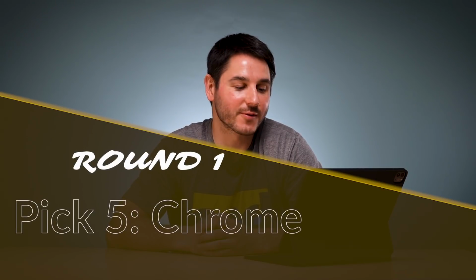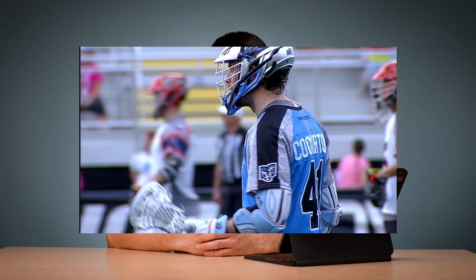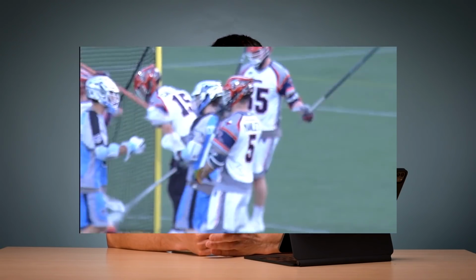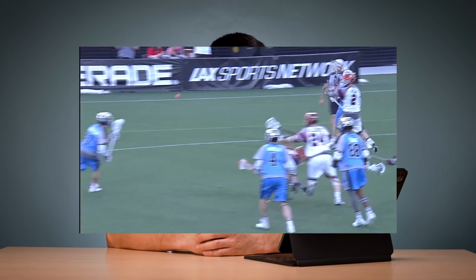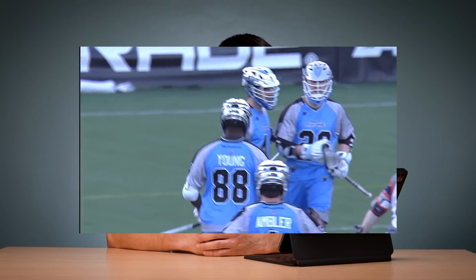At pick number 5, we've got the Chrome. I'm going with an old ECD friend, Team Canada, Mark Cochran. He is a proven scorer, played for Team Canada a number of times. Not a veteran yet, but getting up there a little bit. But he's just an unbelievable scorer, knows how to put the ball in the net. I think he'd be a really great pickup for the Chrome.